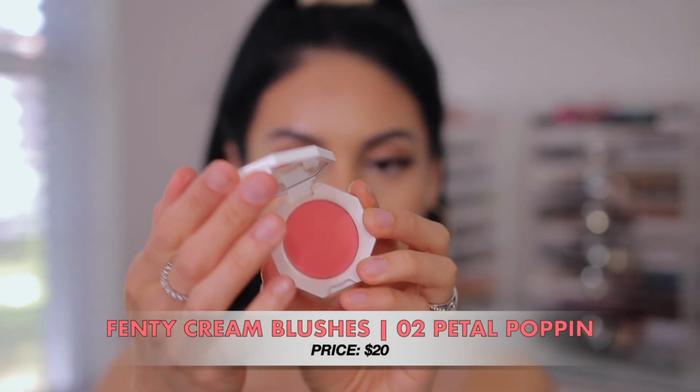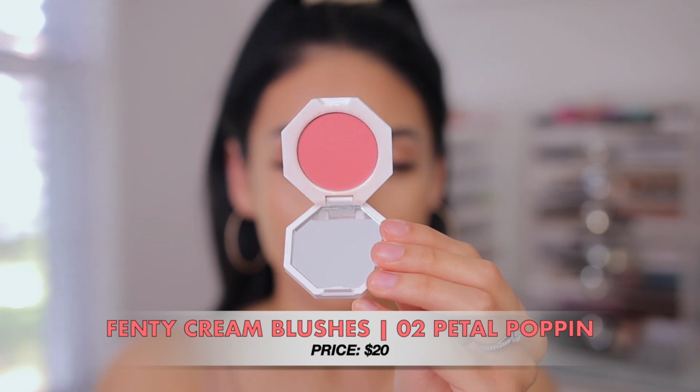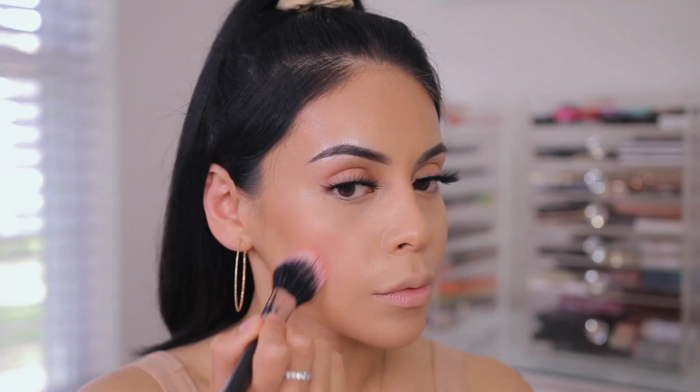And then their cream blushes I love. I wanted to shout out the 3 colors that I'm obsessed with. So the one that I have that I love for every day is 02 Petal Poppin'. This is a really pretty everyday kind of pinky shade. Don't be scared of cream blushes because sometimes they look really intimidating in the pan, but when you actually apply it, it's definitely going to come off more natural on your skin versus actually in the pan. So just something to keep in mind.